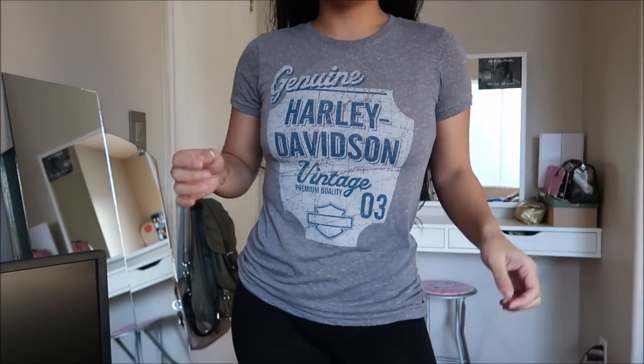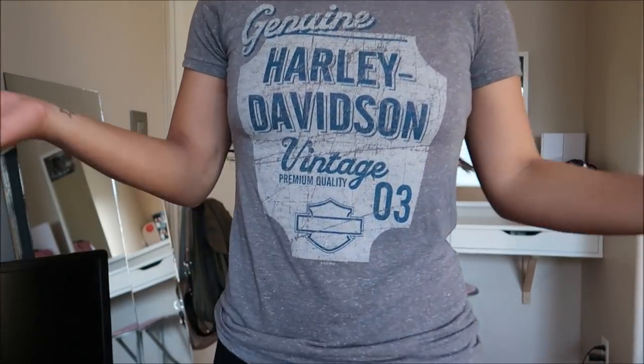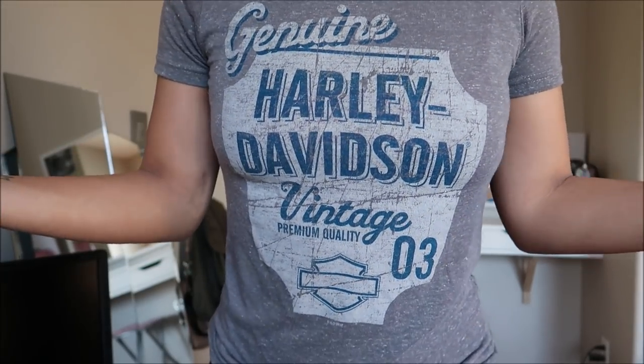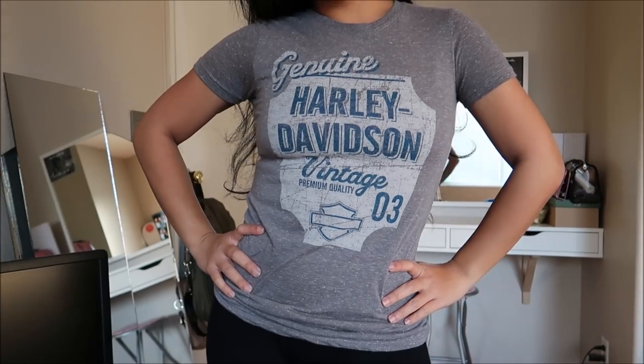Alrighty guys, this is just a plain graphic tee by Harley Davidson in a size medium. It's just gray. There is the actual graphic on there. This was actually going for 99¢.